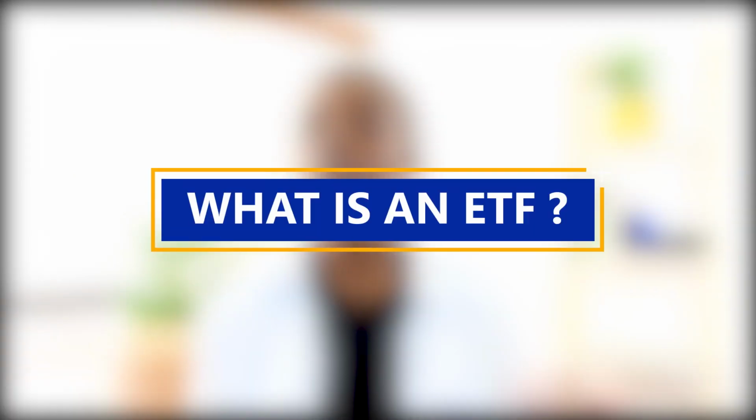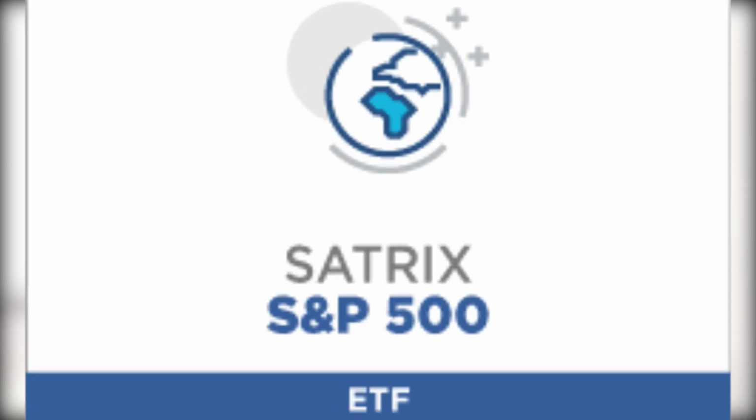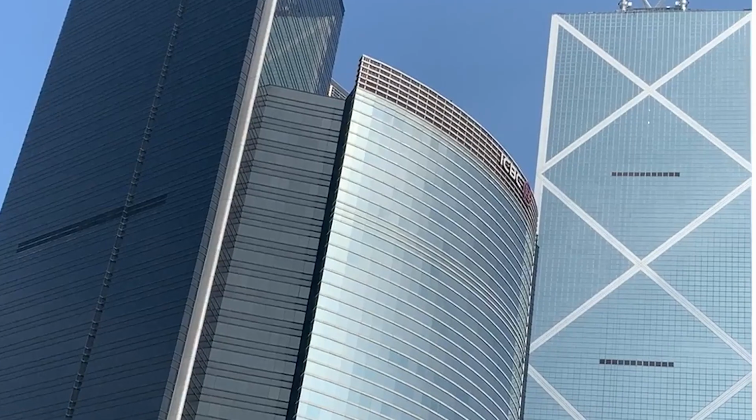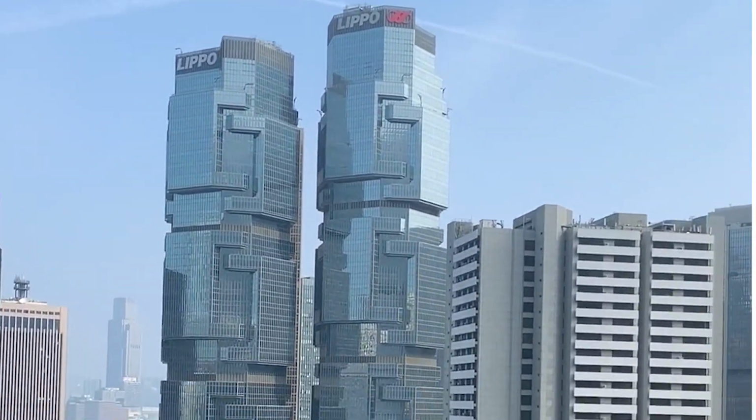So what are we talking about when we talk about an exchange traded fund, or an ETF for short? Because wow, it would be a lot if we had to say exchange traded funds all the time. Simply put, we're essentially talking about a collection of shares, or a basket of shares. So when you buy an ETF, let's say for example the Citrix S&P 500 ETF, it actually contains 500 companies, 500 of the top performing companies in America to be specific. So when you buy that one ETF, you're indirectly buying 500 other companies as well.